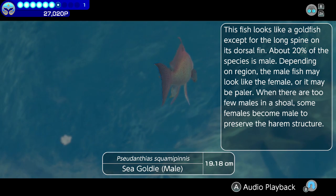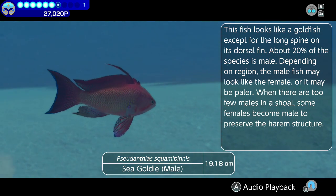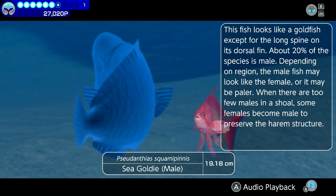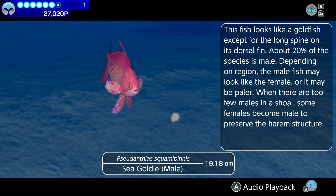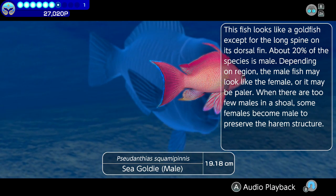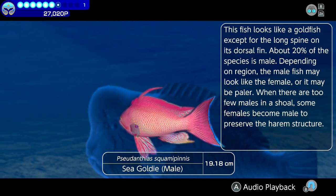Sea goldie, male. This fish looks like a goldfish except for the long spine on its dorsal fin. About 20% of the species is male. Depending on region, the male fish may look like the female, or it may be paler. When there are too few males in a shoal, some females become male to preserve the harem structure.